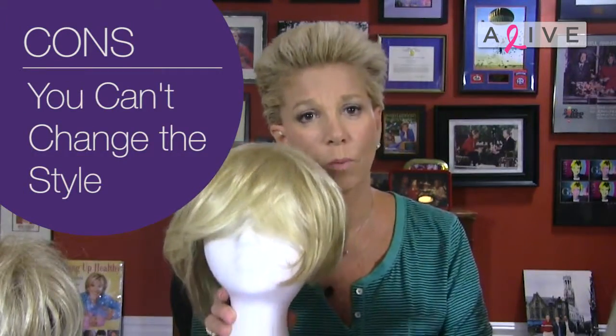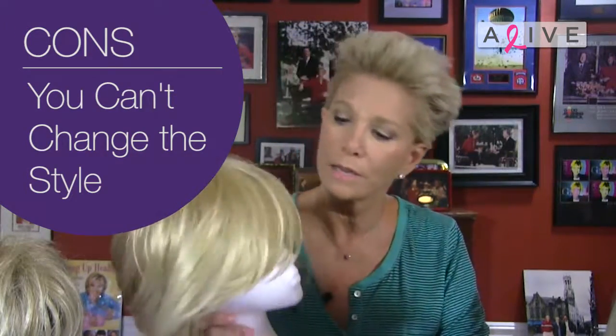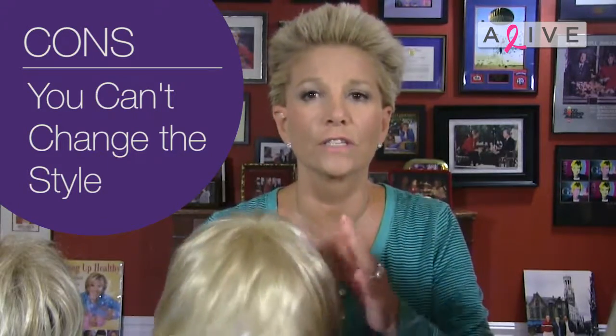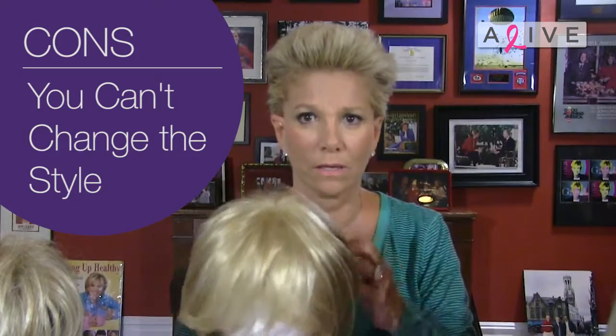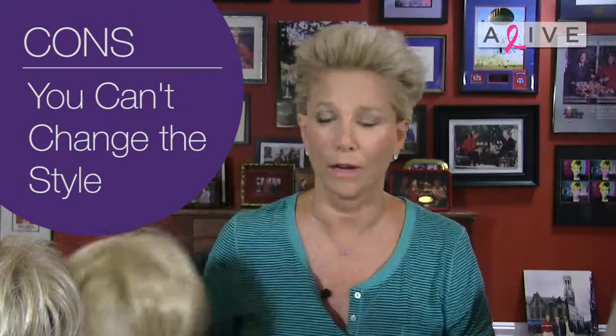Now, the cons. What you see is what you get. While the synthetics are easy to wear because they are ready to wear, it does mean that you lack a little something in versatility. You can't really change the style of this synthetic wig unless you get one that's heat friendly. But in general, curling irons, straighteners, and blow dryers are enemies to these synthetic wigs. It'll just melt them. So you have to be really, really careful.